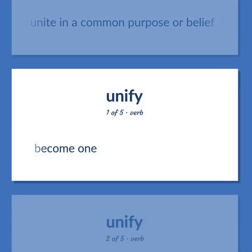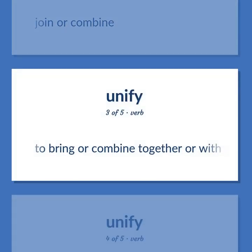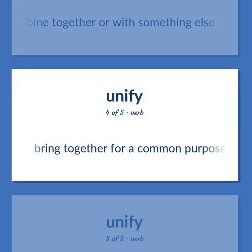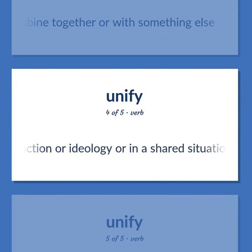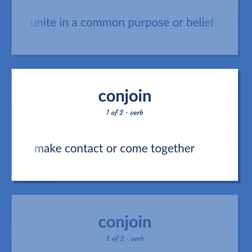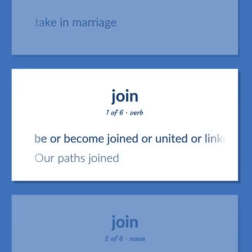Become one. Join or combine. To bring or combine together or with something else. Bring together for a common purpose or action or ideology or in a shared situation. Act in concert or unite in a common purpose or belief. Make contact or come together. Take in marriage. Be or become joined or united or linked. Our paths joined.